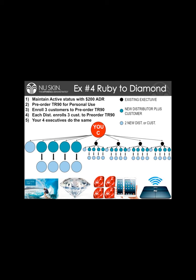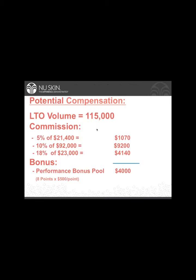So very, very exciting about what happens by you going on product and then everyone getting 3 other people to utilize the product, and then you duplicate that through all the distributors in your organization. Your volume that you've created just in the LTO is 115,000 points. So you've made quite a bit of money here. You've made about $15,000 plus about a $4,000 bonus based off the bonus pool. So you've made almost $20,000 as a Ruby executive just with the LTO volume, not including any of the additional business that's already existing in your organization, and not including those of you that have more than 4 executives.